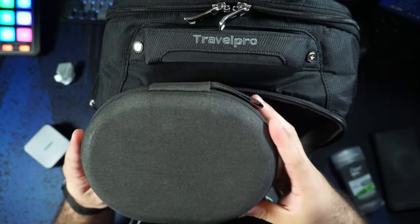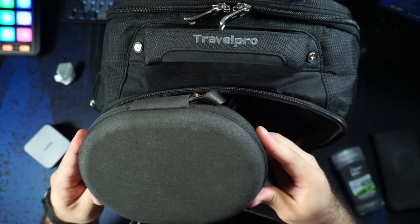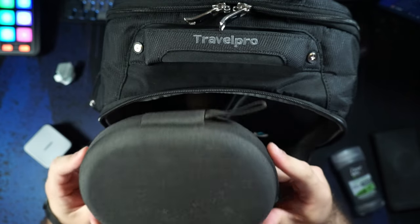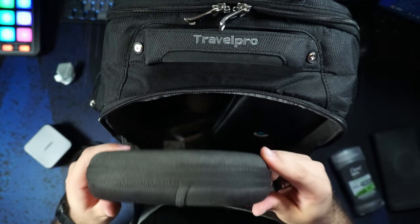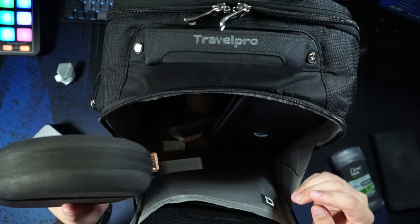I have my Sony WH-1000XM4s. Amazing headphones. I use them all the time. And they're perfect for the plane because they're noise canceling. They do a great job.